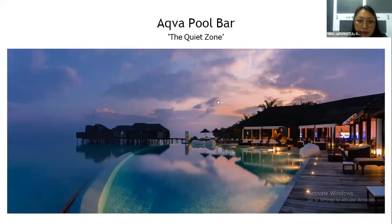And the aqua pool bar here is the quiet zone. For the aqua pool bar, this is for the pool: 16 years old and above can only swim here. But children can actually dine in aqua, but not swim. So this is an adults-only pool.